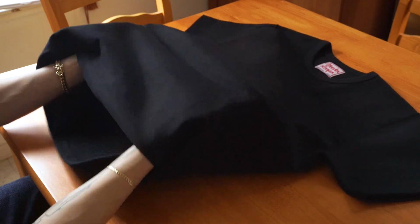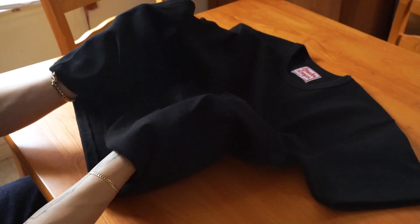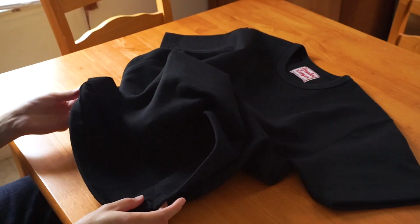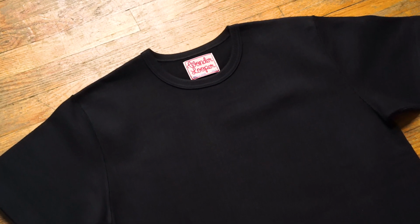I mean, dude, as soon as I held this, I noticed the immediate difference from the double heavyweight to the triple heavyweight, and I can see why this t-shirt costs as much as it does. I would truly be surprised if this was not the heaviest weight t-shirt ever made, at least for everyday regular consumer use.